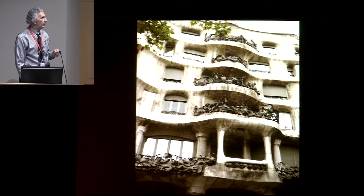And then this is the entranceway going up with these wrought iron, you know, things on the balcony. So there's very, very wild architecture.